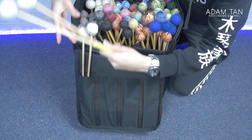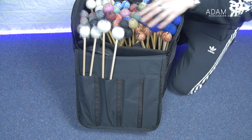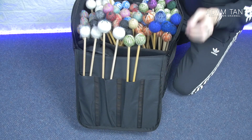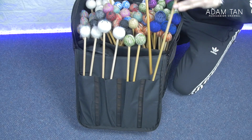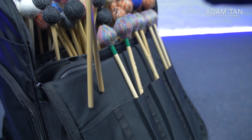In addition to the main compartment, on the flap of the compartment, you actually have 4 more pockets, which you can use as quick release pockets. And what I mean by that is, if you want to have 4 pairs of mallets that you can quickly access without any sort of faffing around inside here, when you have the bag standing upright on stage, you can have your 4 mallets inside these quick pouches, which I think is a really nice touch. So yeah, if you're looking for the absolute maximum in storage space and organization, this bag has it.